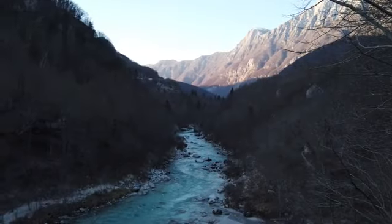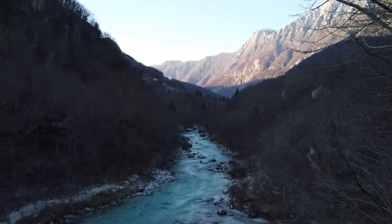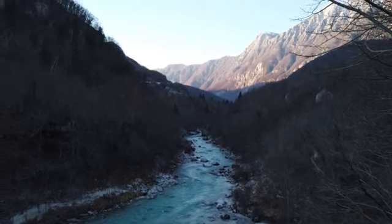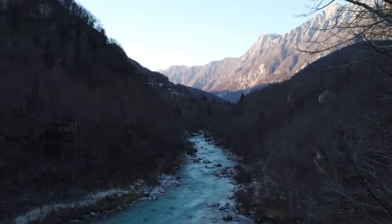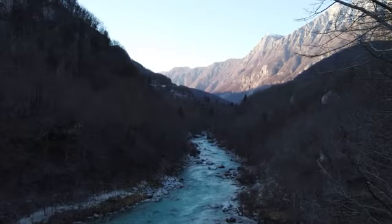Doing a bit of a hike at the moment. Normally this is totally coated in snow, a bit hard to get into, but because we're here now, no snow, the walking's a little bit easier today. It's really beautiful.